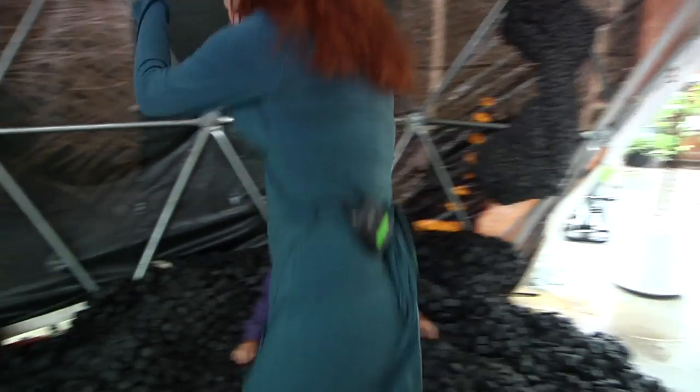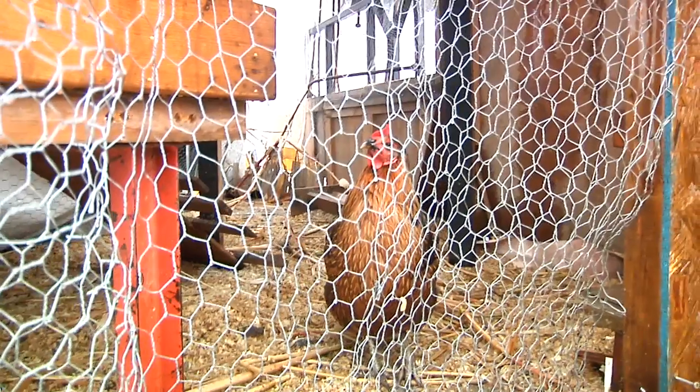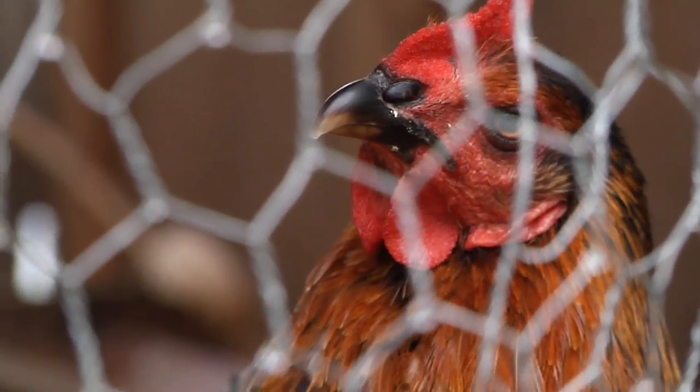This is so good. What are some ways that people can implement some of the systems that they see on the Waterpod in their own house? Oh gosh, everything from composting, worm composting, a little more advanced Sun-Frost composting unit we have. Chickens. Chickens are legal in New York City.